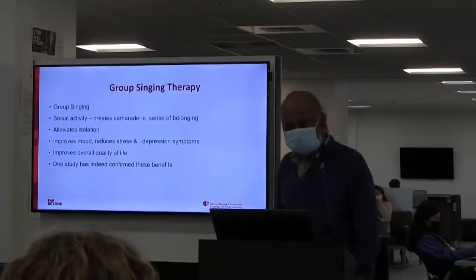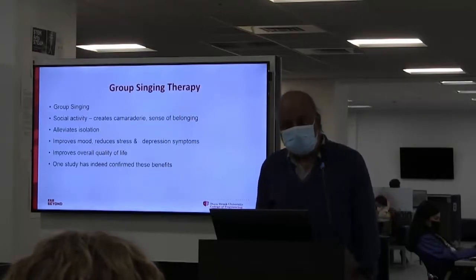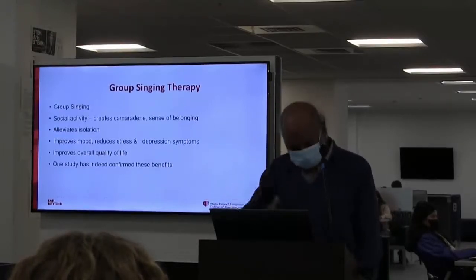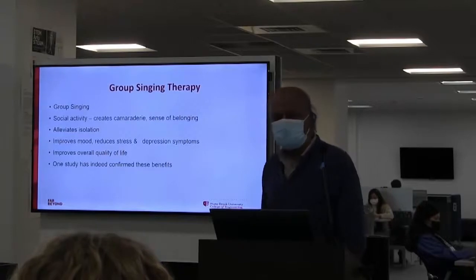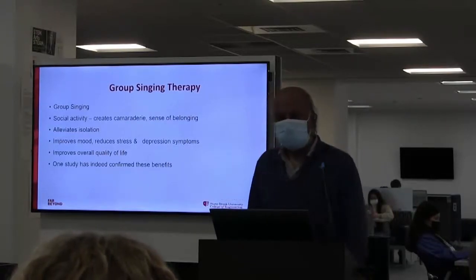Join a chorus. That's called group singing therapy. Group singing is a social activity. You feel camaraderie with other like-minded people in the chorus. You feel a sense of belonging, and consequently, what happens? It alleviates your isolation, improves your mood, reduces stress and depression symptoms, and improves the overall quality of life. Indeed, there is a study that has confirmed these benefits.